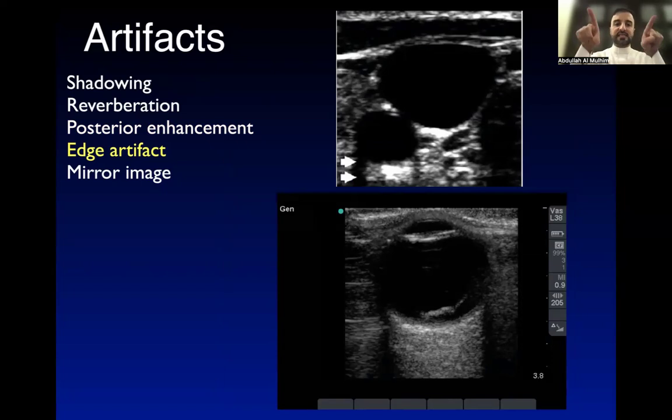Then edge artifact, which is a normal artifact that can be produced when sound waves coming from the machine hit the boundaries of hollow structures, like for example, down there, the eye globe. When it hits those boundaries, it will create some sort of artifact. We can see it down there. This is a normal artifact. You should not confuse it with any kind of abnormal artifact.